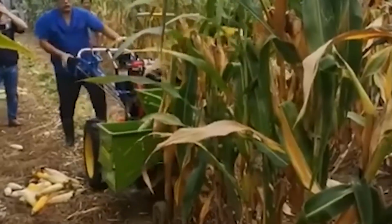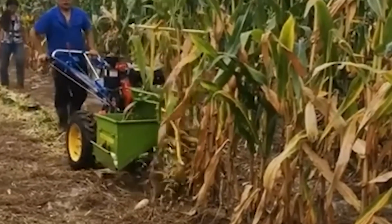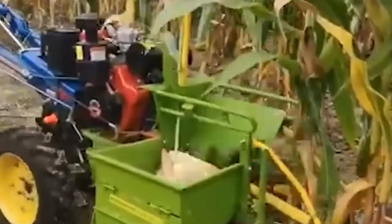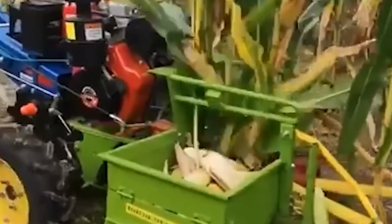This segment focuses on a compact agricultural machine designed for harvesting corn in a single row. This type of harvester is typically used in smaller fields or areas with limited access, where larger harvesters may not be suitable. The single-row corn harvester is equipped with a gasoline engine, providing the necessary power to operate the machine. The harvester likely features a mechanism for cutting corn stalks, removing the ears from the stalks, and collecting the harvested corn. It may also have a system for shucking the corn and removing the husks.